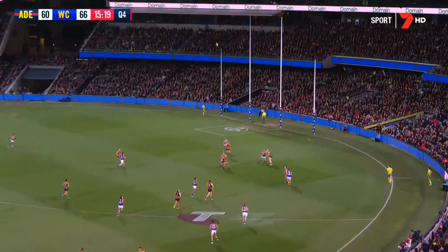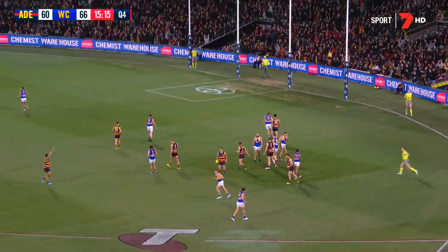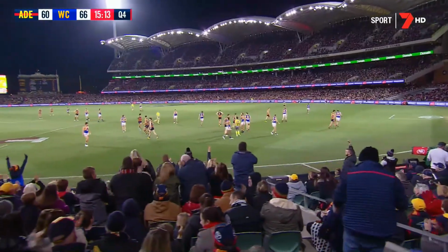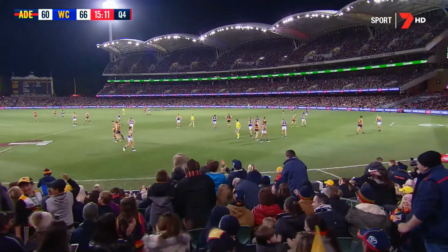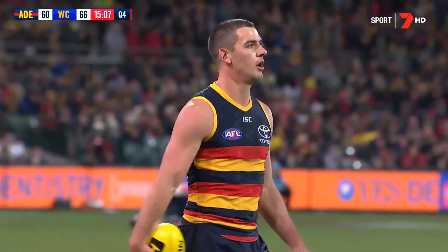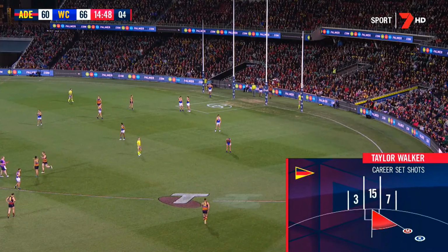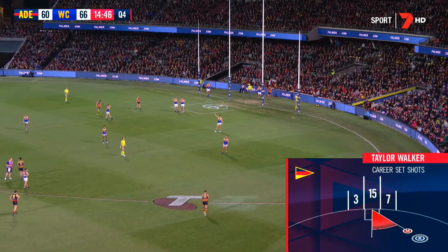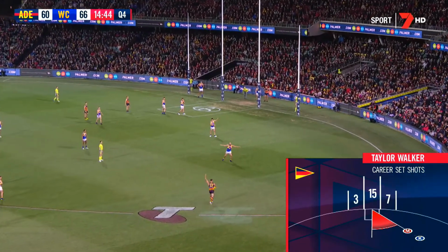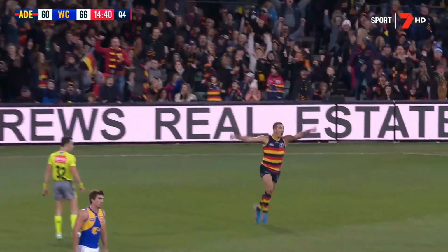High ball back inside 50. His name was plastered all over it that time. You could see it coming. And Walker takes the mark, and he can level the scores. He has been under the pump all year, Tex. He didn't train over the summer. He came back underdone. He's tried to do his best. He knows it. Scores level.